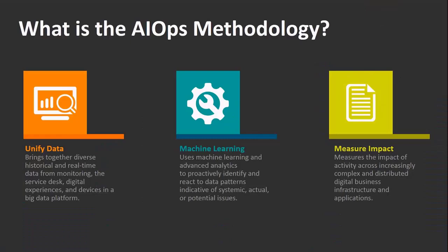So let's drill down a bit into AIOps. AIOps stands for Artificial Intelligence for IT Operations. And essentially, AIOps refers to IT operations platforms that use artificial intelligence to make IT operations smarter. It does this first by unifying data. This is a key strategy behind TrueSight, bringing all the data together, whether it's application data or infrastructure data. Then it leverages machine learning or advanced analytics to start detecting patterns across the data.